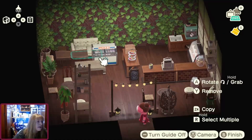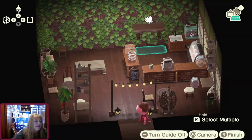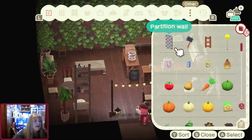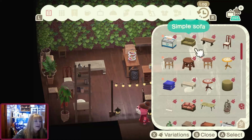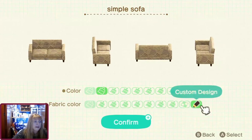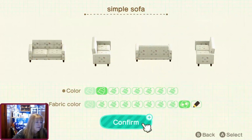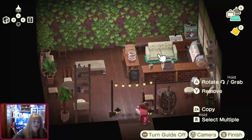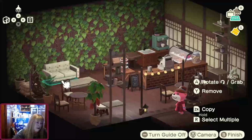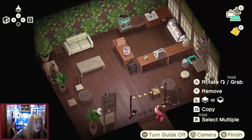No, I don't want an ice cream case. Oh my goodness, now I've lost my sofa. I want a table at the back. Yeah. I'm gonna find my sofa. Get my sofa back. Is it this one? Do you know what sort of theme you're gonna go for? Right, we're sort of getting near. Alright, let's put the coffee machine go?